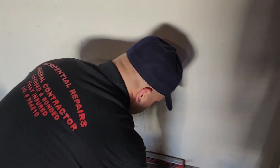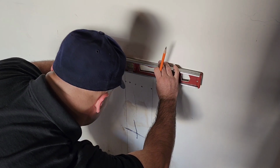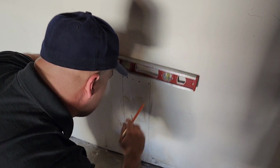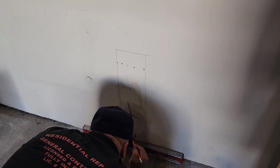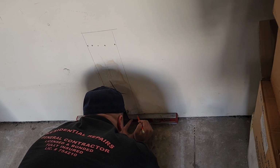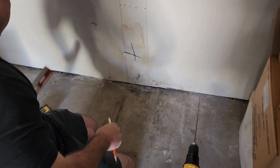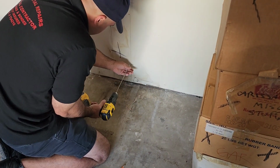Okay, I would say cut a nice straight line across the top. That way it makes the patching easy if that's all we're going to do. And if we have to go bigger, we will. How about the bottom? Yeah, put a nice little line there. We can always knock out to the floor later if we have to. Just draw a line. Yeah, right there. Okay, good. Let's knock that out. Put some plastic under there, move your tools, and we got it.